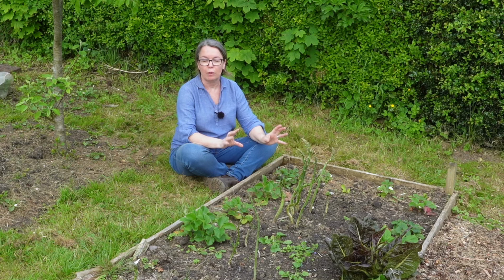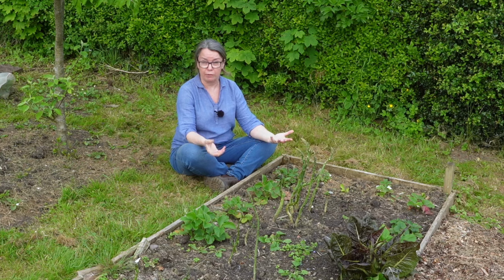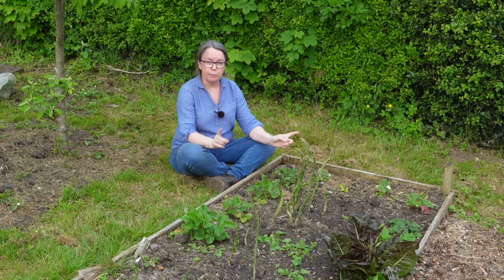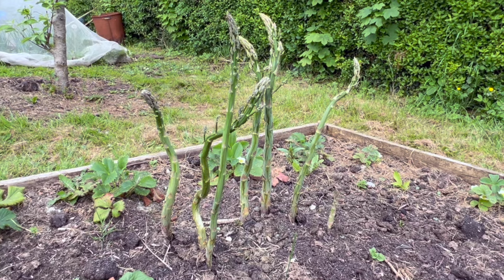They've really taken off now. When I say really taken off, they're not as big as yours probably, but you know, they've done quite well. And I've got something else in there I want to show you. But first of all, just look at this asparagus.